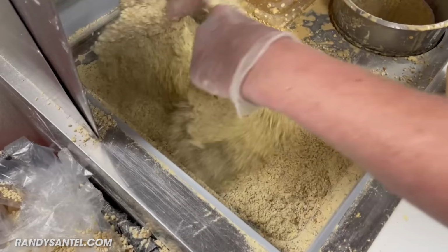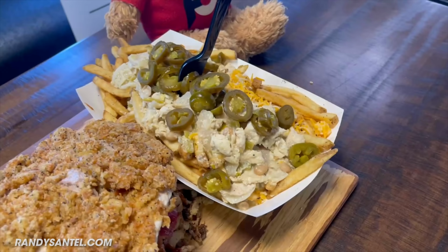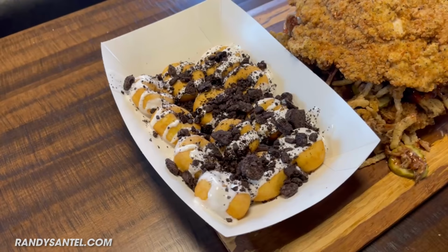And I really did enjoy the pretzels as part of the breading. The white chicken chili cheese fries, that's my first time having white chicken chili on fries as part of a food challenge. My mother makes really good white chicken chili, so it was good to have that. And then I really enjoyed the donuts.